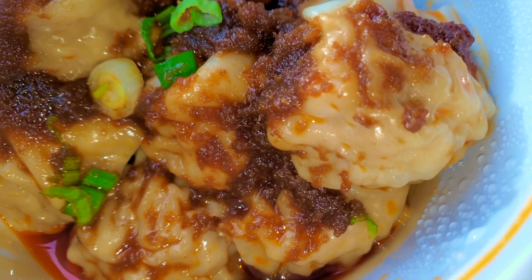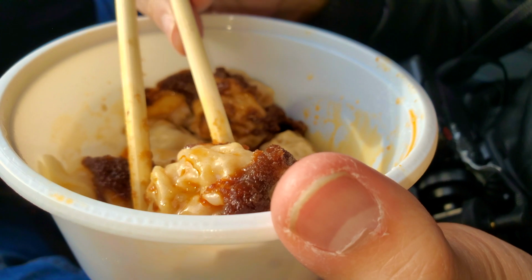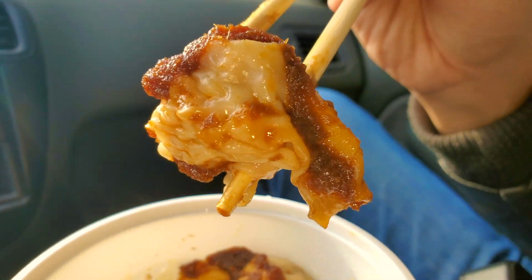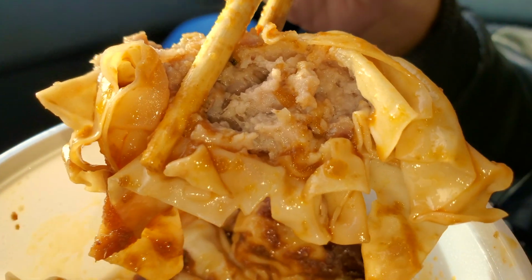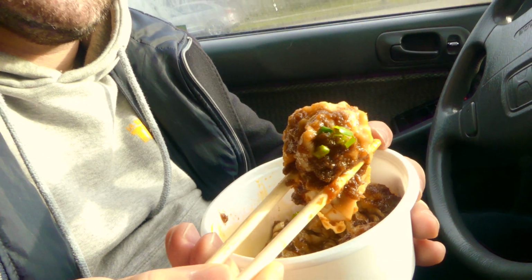Oh, that top sauce has a little bit of sweetness, a little bit of umami-ness to it. The dumplings themselves were nice and plump, and a bit of that chili oil at the bottom. But yeah, the plumpness of those dumplings, definitely another good one. That one wakes you up a little bit too, but not too spicy. Yeah, look at that.